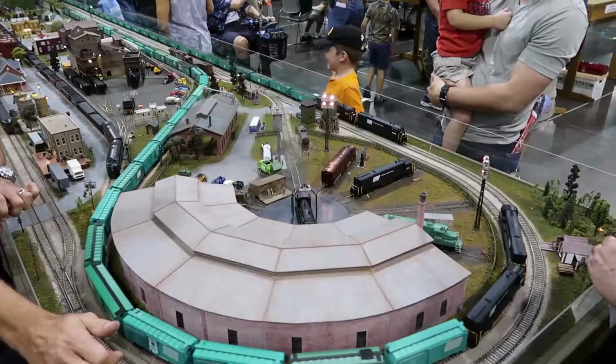Phoenix, they're all here, but there's one manufacturer that's not here. We're missing Broadway Limited. Yeah, I guess the booths were so expensive they didn't show up. We use them a lot. We were hoping to see them here at the show today.